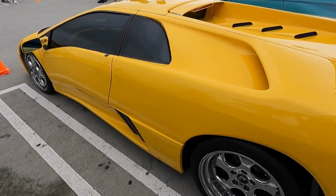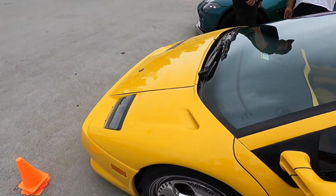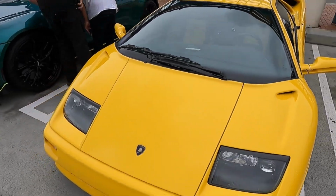And then next to that, Diablo. It just keeps getting better and better and better as every week with all these amazing cars turning up.